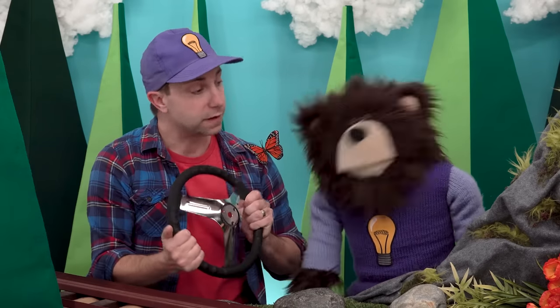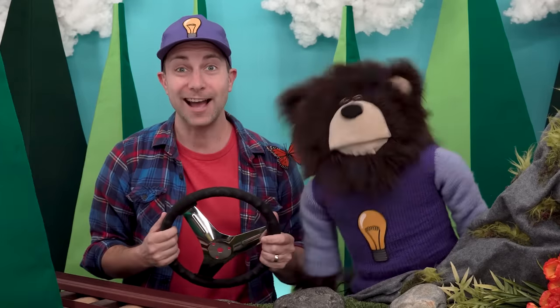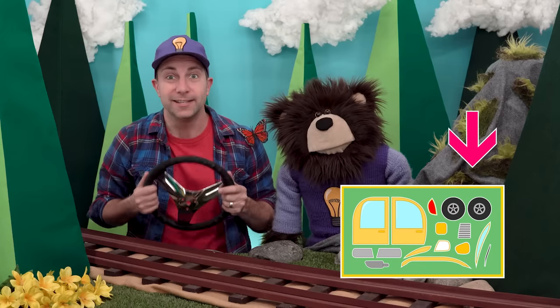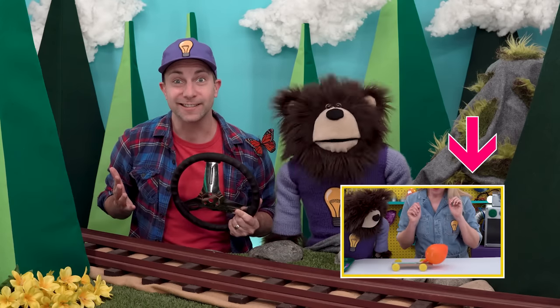Mayta, this is a pretend steering wheel. Oh, hi. My name is B, like the letter B. This is Mr. Butterfly. And this is Mayta, the brown bear. Today, we are learning about car parts.